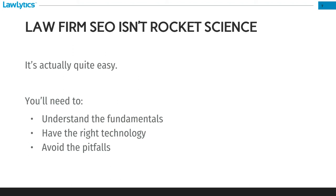So, to do this right, you'll also need the right technology. Being able to add to and edit your website on your own is important. It's important to have that control. And it's also important to be able to track your progress and understand what's working and what isn't. And when you have the right technology, you don't have to worry about empty sales talk. You know what is being done, why that's being done, and you have a certain degree of control over what's there.